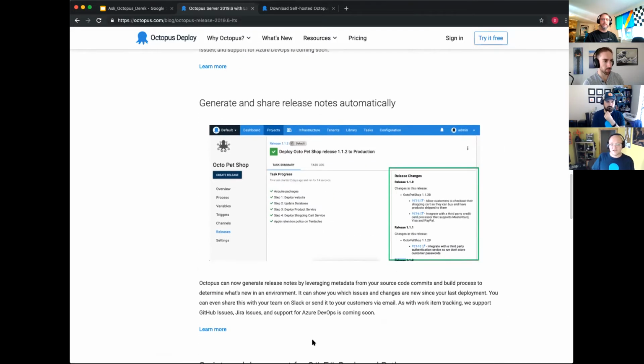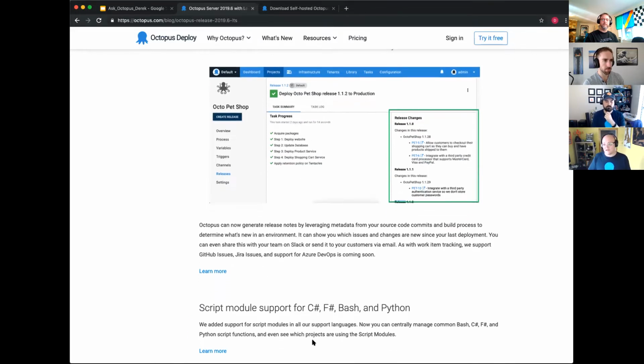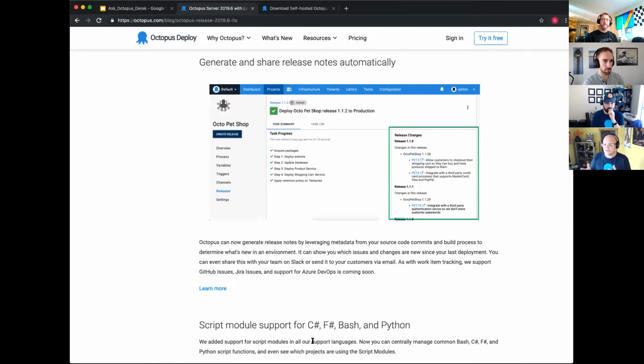Next up, you can generate and share release notes automatically. I've seen a lot of people jumping on this in the fast lane. I've been working with some of my technical account managers, some of my customers. Guys, have you seen many people using the release notes? A bunch of my accounts have started using those. They love them. Yeah, that's really nice.